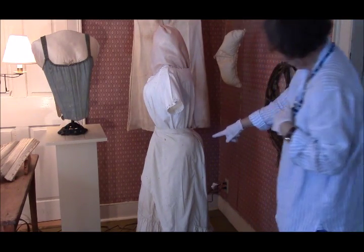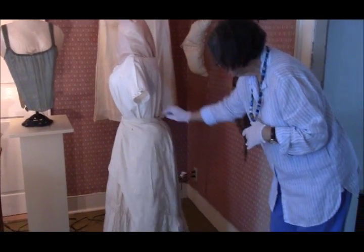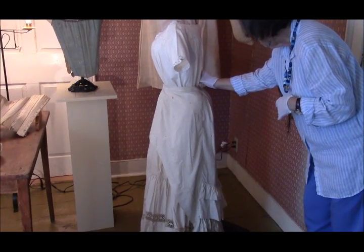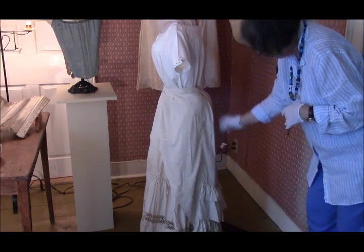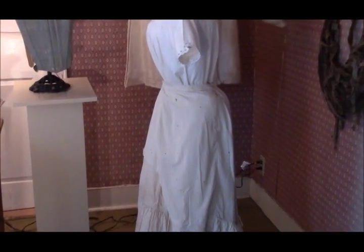This garment also has a tournure, which is sort of a simulated way to give some back fullness, because in the 19th century a lot of ladies wore bustles and had back fullness in their skirts.